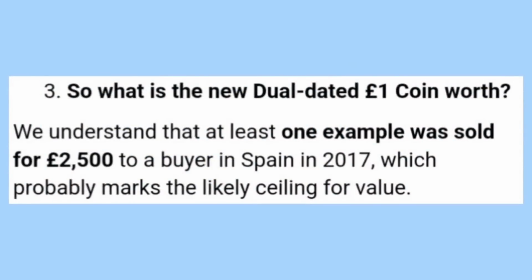Very hard to see without a magnifying instrument to see it better. But what is this dual dated pound coin worth? Well, Change Checker have understood that one example was sold for £2,500 in 2017, so definitely look out for that.